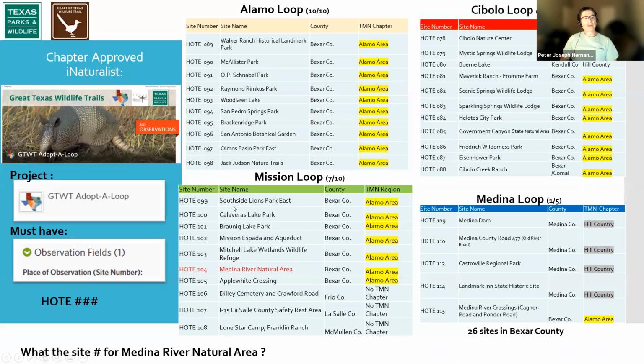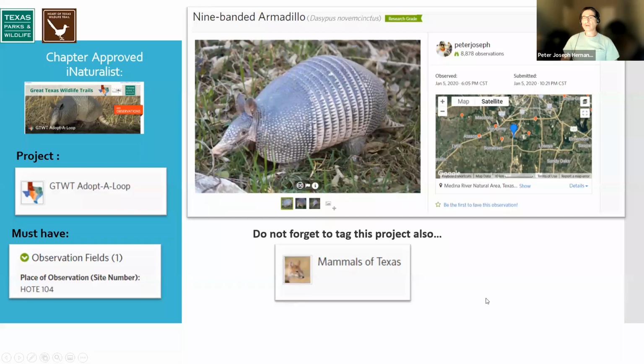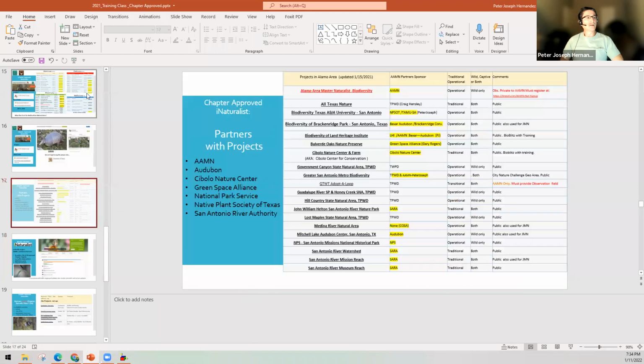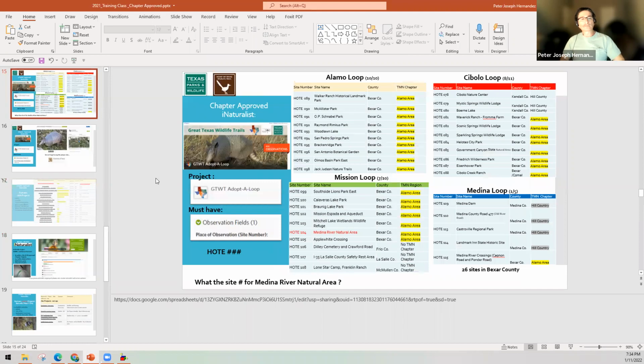The Mission Loop, you've got Southside Lions Park, Calaveras. Now, these two, Calaveras and Brawny, are private, so somebody would have to reach out to that site manager there. Most of these, if you look, and let me just close this real quick. Before I close it, most of these are managed by the City of San Antonio Parks and Rec.